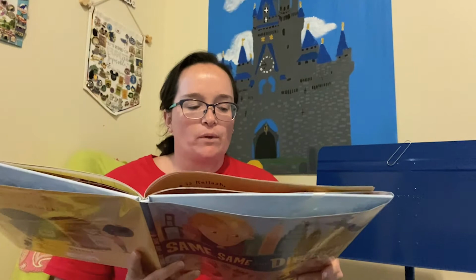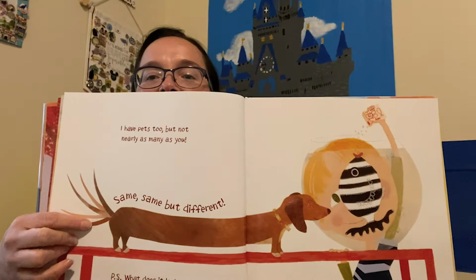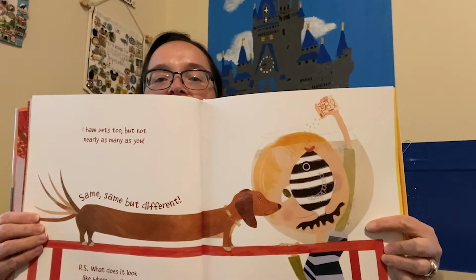P.S. What does it look like where you live? What kind of animals does Elliot have? A dog with a very wagging tail. And what is this? A fish? All right, Elliot asks Kailash, what does it look like where you live?